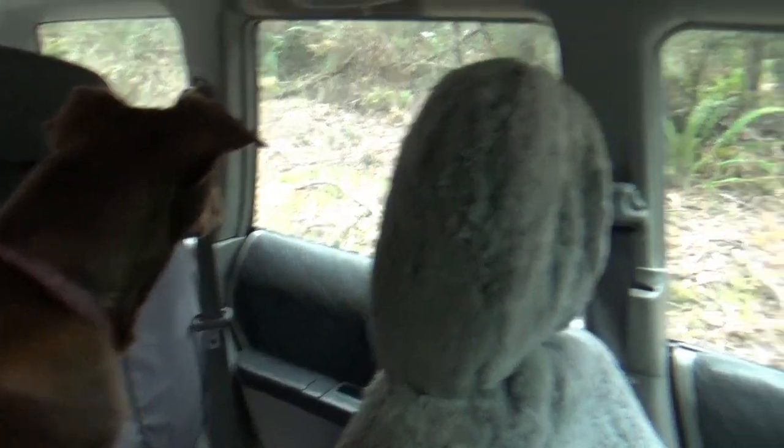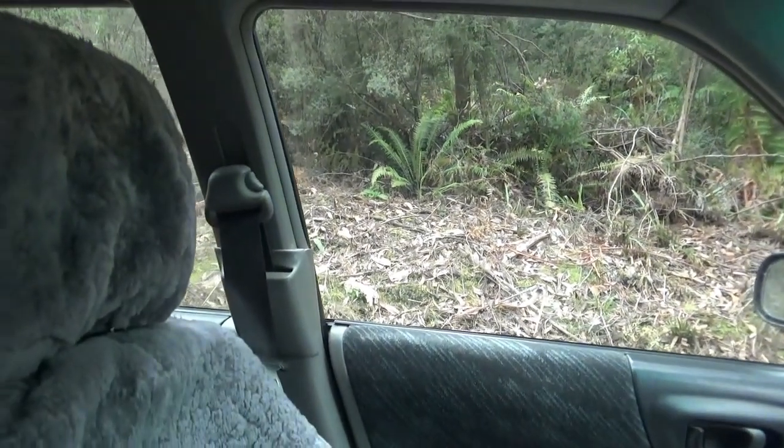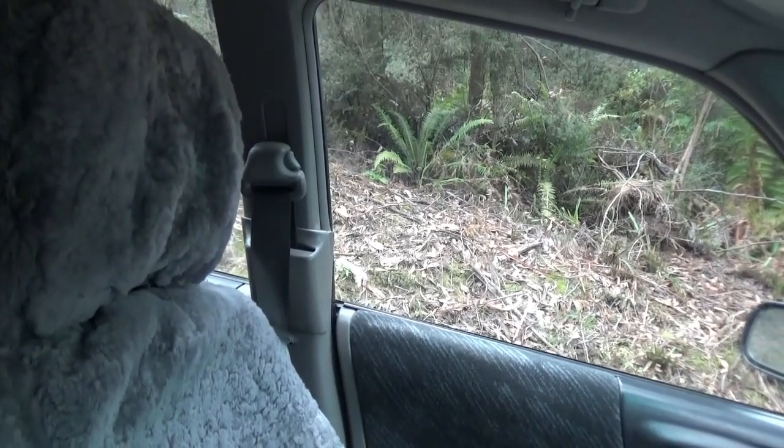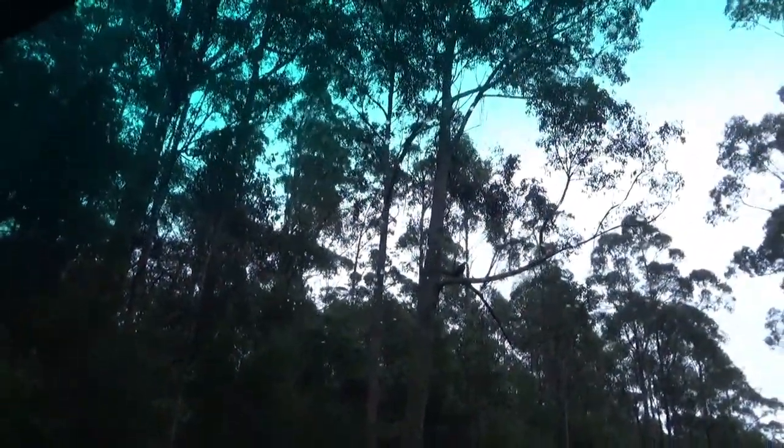But I just saw the quoll as I pulled up. It went straight in there. That's why Jess is looking out there. That's where the quoll went, and I reckon it's probably going to die. It looked like it was pretty sore. Didn't look like it was doing very good, but anyway. Another wedge-tailed eagle in my travels. They just keep turning up.